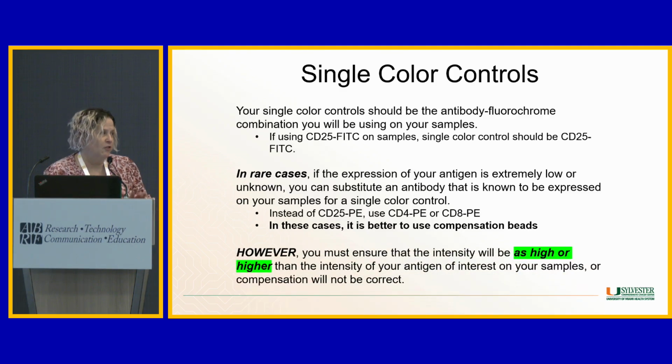But what we do tell everybody is that no matter what you use, if you do that, because there are some PIs who absolutely want you to do that, and we understand, like with some of our graduate students, even undergraduate students, that they're going to have to do what the PI tells them to do, you have to make sure that whatever you do use in that case is going to be at least as bright or brighter than the intensity of your actual fluorochrome, or else your compensation is not going to work.